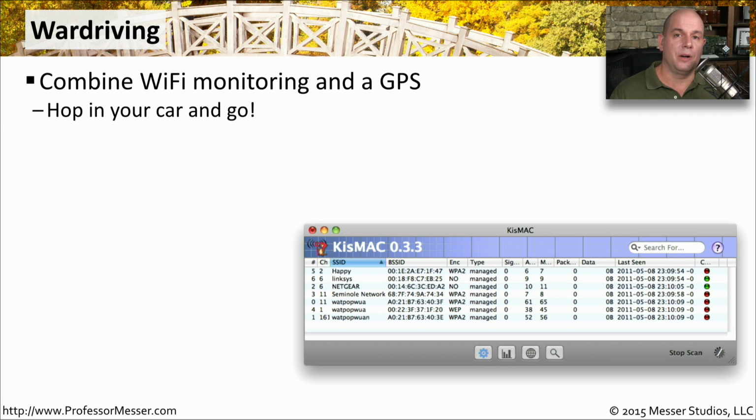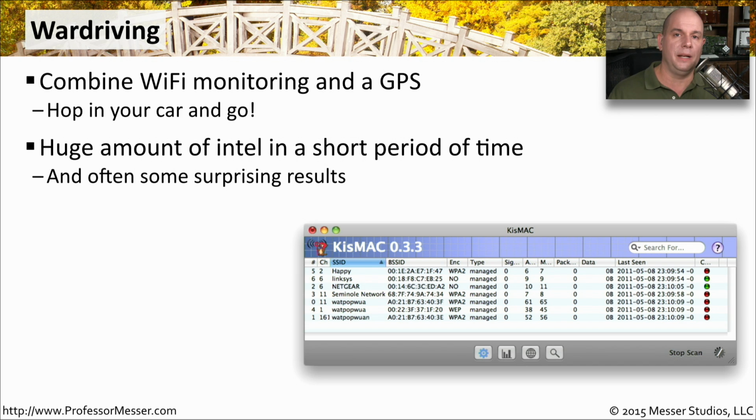We're now hopping into our cars. We've got a Wi-Fi monitoring system that integrates with the GPS, and we're simply driving around. And we're calling this war driving. We can drive through neighborhoods. We can drive down the middle of town.